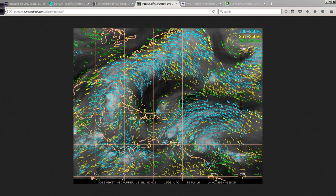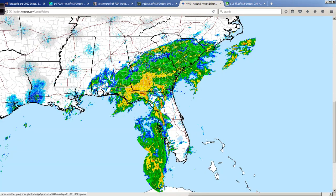Well, the wind shear isn't enough to snuff Colin out completely, but it is enough to keep it from strengthening too much further than where it is now. So that's good news. But it does have these areas of heavy rain moving in, as I showed you on the visible satellite. This is the radar. And by the way, I love this nice large image from the National Weather Service, because I can show you the big picture quite literally.